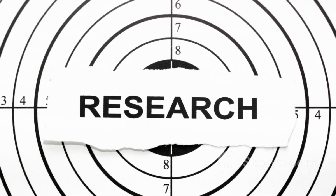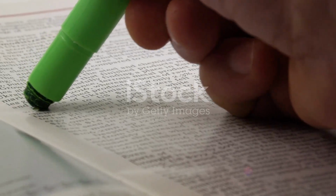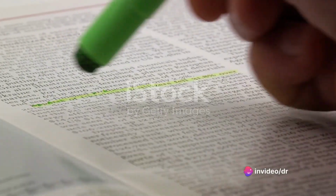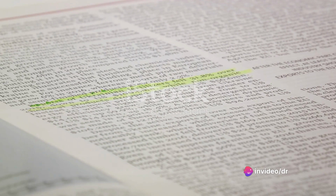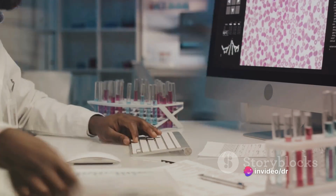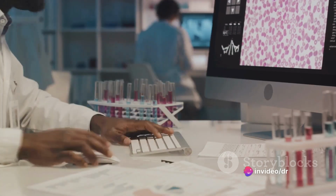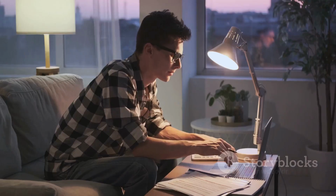Once you've shortlisted a few potential journals, it's time to dig deeper. Read their aims and scope section to understand if your research aligns with what they're looking for. Look at the types of articles they've published in the past. Does your paper fit the bill? Now let's talk about the submission process itself. Each journal has its own guidelines for submissions, and it's crucial to follow these to the letter. From formatting to citation style, ensure your paper ticks all the boxes.